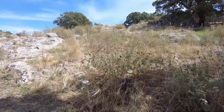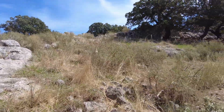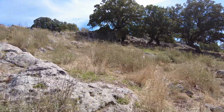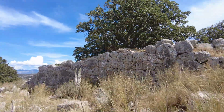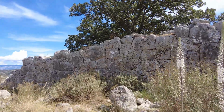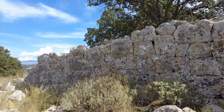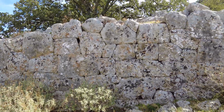So we walked about 5 minutes from the theater, and here we get to what is supposed to have been the Acropolis. So this is one of the bastions of the Acropolis, I believe. And again, really nice joints in this polygonal wall here.